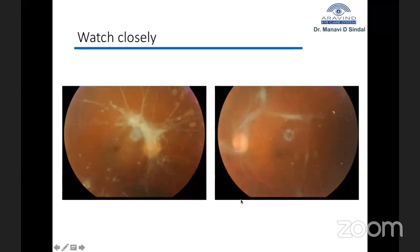But as the vitreous in these eyes over time keeps changing, it can cause contraction of these fibrous membranes. It can cause elevation of the retina and worsening of these eyes. So despite it being a stable eye, we need to keep watching this patient closely with regular follow-ups to monitor if the traction is worsening in this side.